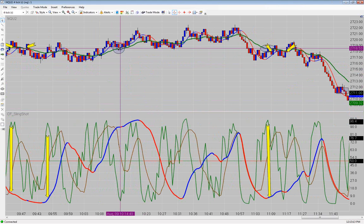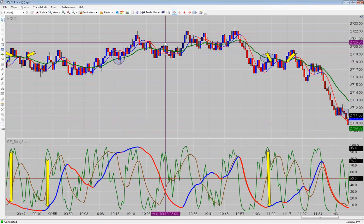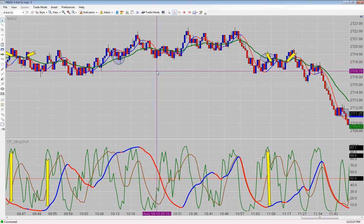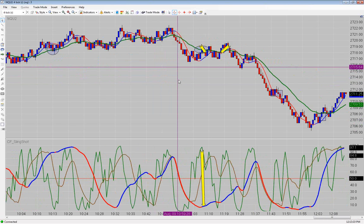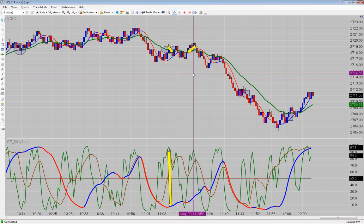Right over here on the NQ, you can see down here on the slingshot, we had bullish divergence and a test of the BBC. I wasn't really interested in taking a lot of long trades this morning with the YM right where it was. The YM was going into the weekly trading zone all morning, so I wasn't all that interested in going long on anything until we got some confirmation we were actually going to be moving up. And we didn't get that.